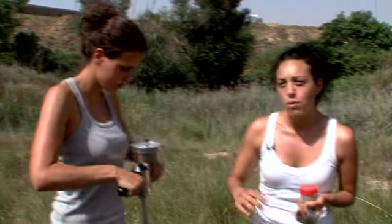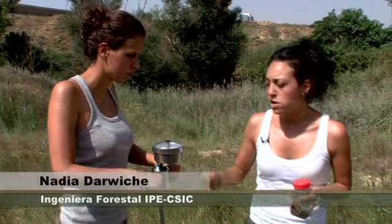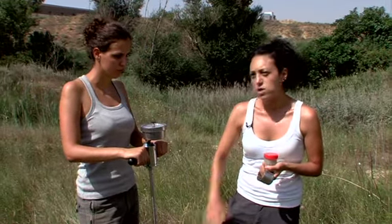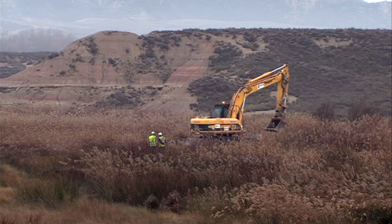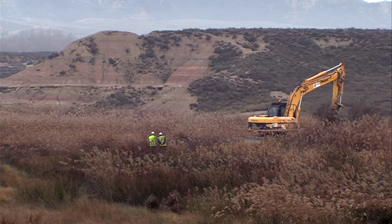What we do here is to measure the compaction of the ground, to which we use this instrument called penetrometer that gives us the resistance of the ground when we introduce it. It measures the resistance in newtons. This type of data will be studied by the technicians in the laboratory. This data will be essential for the proper creation and restoration of wetlands.